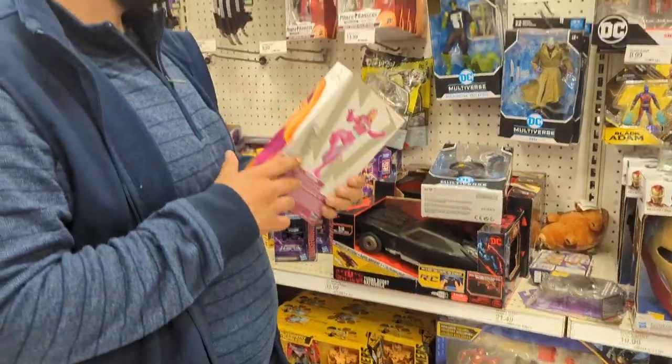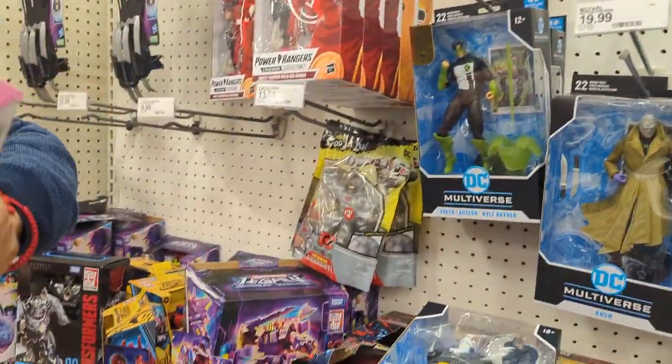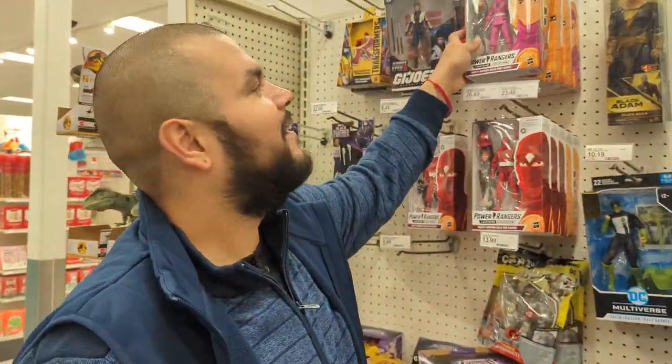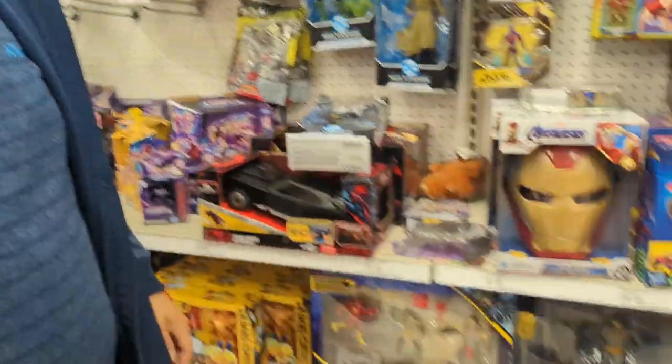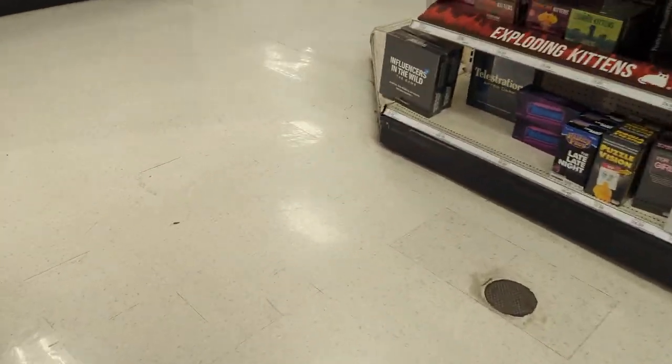Alright. There you go. Found your first Power Ranger? No. I'm trying to see if they have all of them. I'm just going to get one of each. True toy collector. Just get one of each.